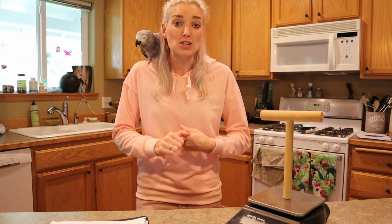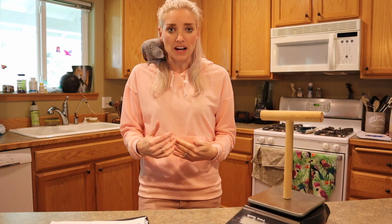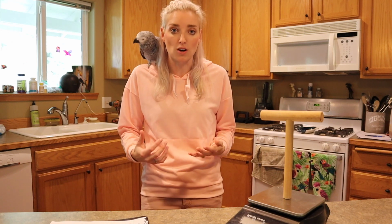Now, the first thing that I want to mention is that we always weigh parrots in grams, so that we can catch minor weight fluctuations, whether that's up or down. The other thing is that if you're weighing in pounds, you're really not going to see those little nuances that will alert you that something is wrong.